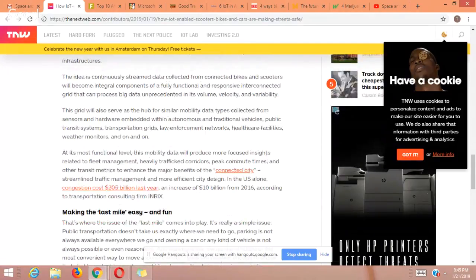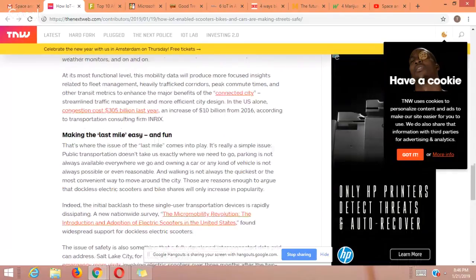The idea is continuously streamed data collected from connected bikes and scooters will become integral components of a fully functional and responsive interconnected grid that can process big data unprecedented in its volume, velocity, and variability. The grid will also serve as a hub for similar mobility data types collected from sensors and hardware embedded with autonomous and traditional vehicles, public transit systems, transportation grids, law enforcement networks, healthcare facilities, weather monitors, and on and on. At its most functional level, the mobility data will produce more focused insights related to fleet management, heavily trafficked corridors, peak commute times, and other transit metrics to enhance the major benefits of the connected city, streamline traffic management, and more efficient city design.